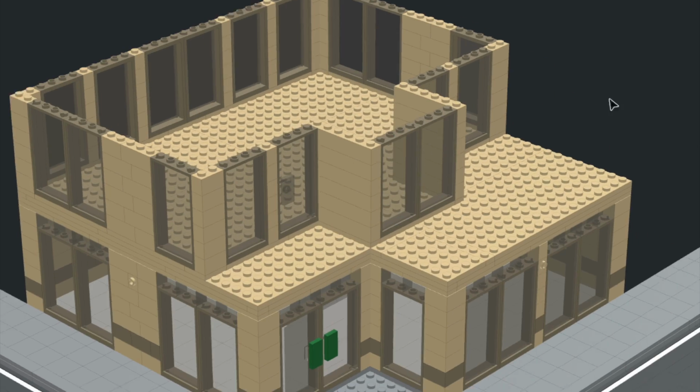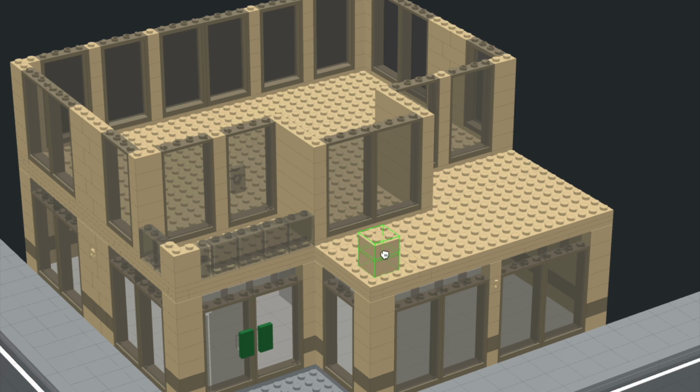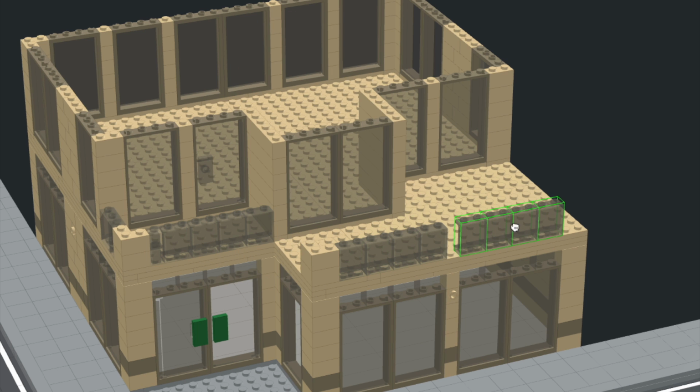And so, yeah, the second floor is coming together. Let's create these little balconies. I think glass would be pretty cool. And we'll do that with the trans. I guess they just changed the name of it to trans black. They used to be trans brown.